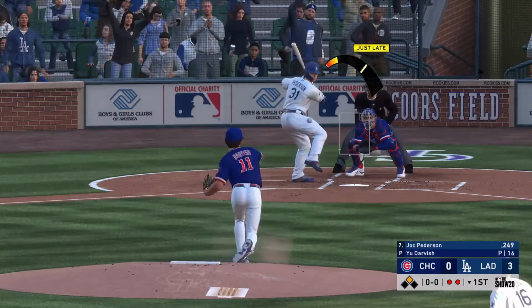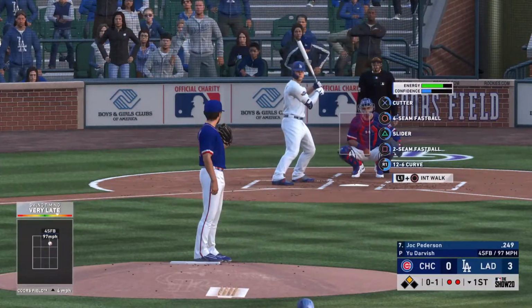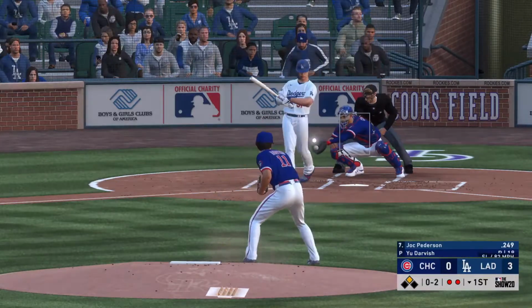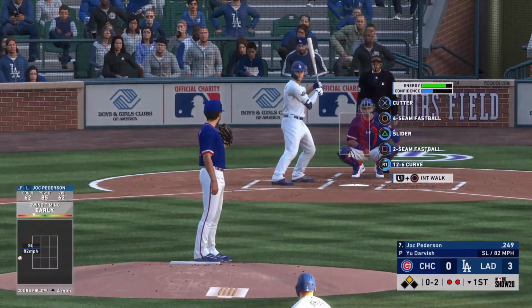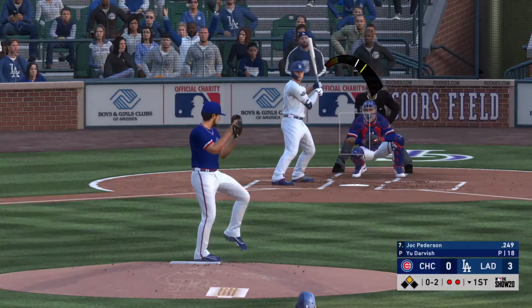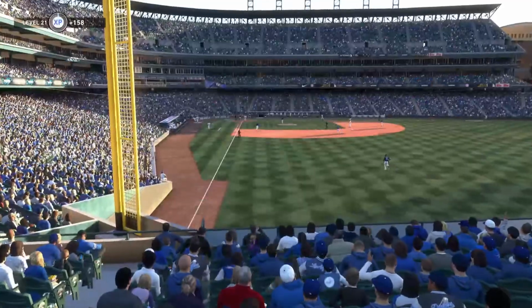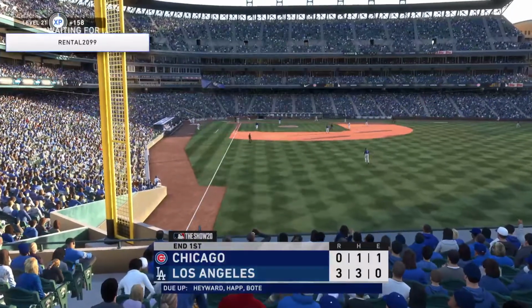So next to bat will be the left-handed hitting Jock Peterson. Fouled off. From the belt, the pitch. And, oh, he definitely broke the plane there as he went after the pitch inside, and it's strike two. And he strikes him out here, so he's able to stop the bleeding a bit as the side is retired.